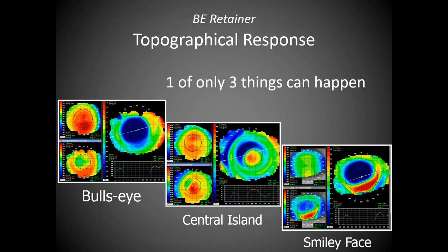You can only really have 3 outcomes from doing Ortho-K. Either the lens was perfectly fit and we get what's called the bullseye, the very well-centered treatment zone. If our lens is effectively too steep for the eye, then that may pull up the central epithelium, reverse the hydraulic force, and create central steepening rather than central flattening. And that's called the central island. So in that case, you would go lower in depth or flatter in lenses.